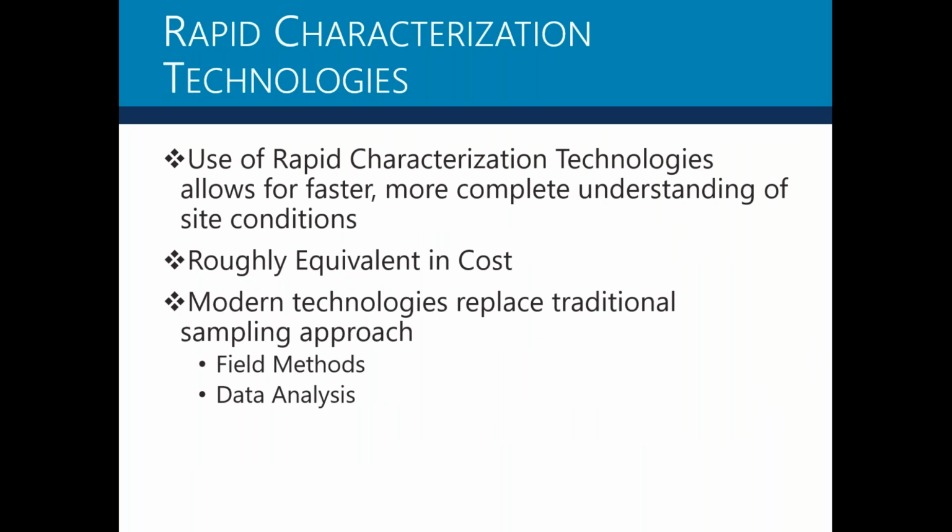This is what I want to talk about briefly: rapid characterization or investigation technologies. There is technology available to really find out where the contamination is. What is the lateral extent of contamination? What is the vertical extent? Field and data analysis can be done to visually understand where it is and how deep it is. Can you go to the next slide, Erica?